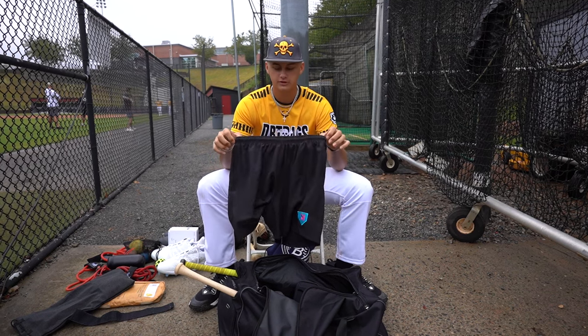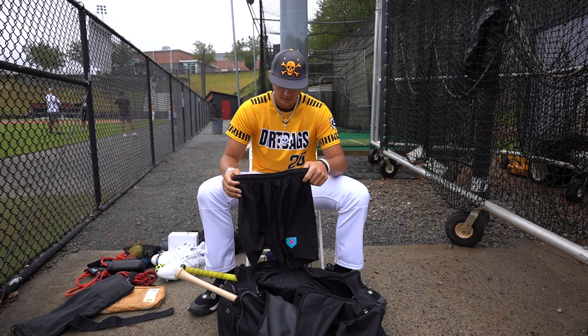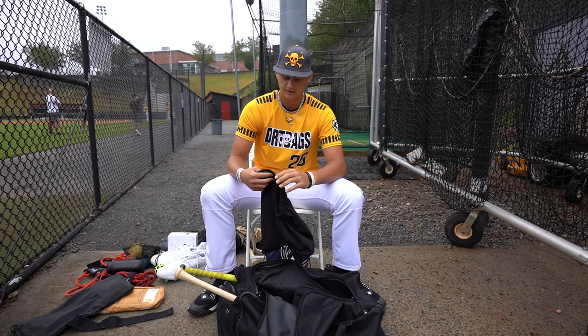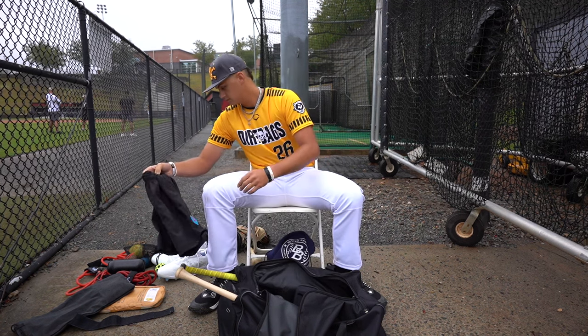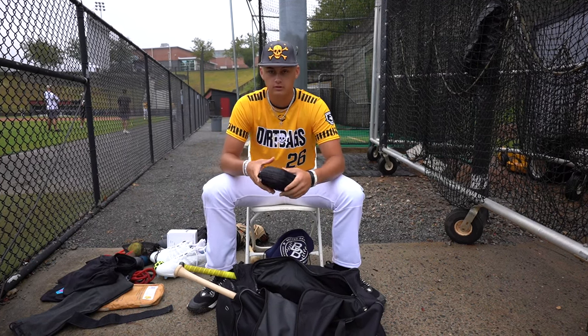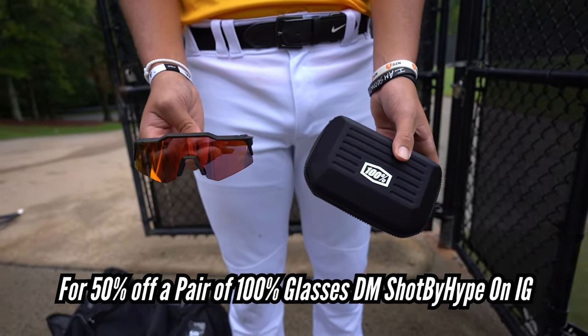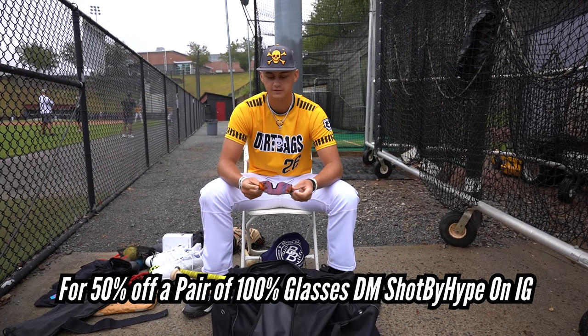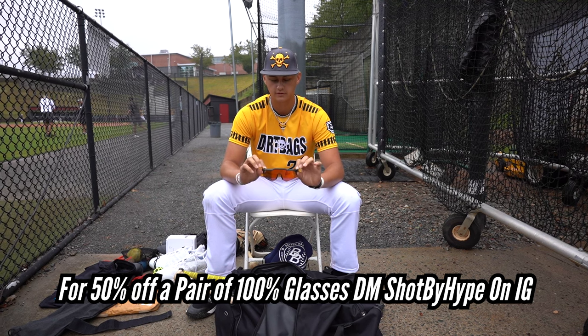These are my pitchers only shorts. Always have a pair of these in my bag for after the game. It's my favorite brand of shorts, and they're really comfortable, and you can pretty much do anything in them. These are my 100%. Just got these a couple days ago. I've already fallen in love with these things. If you don't have some, you should probably go get some. Really cool pair of sunglasses.